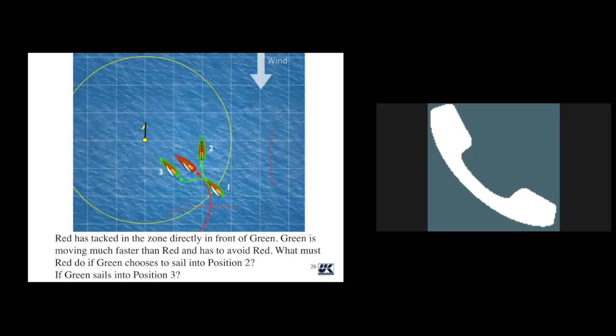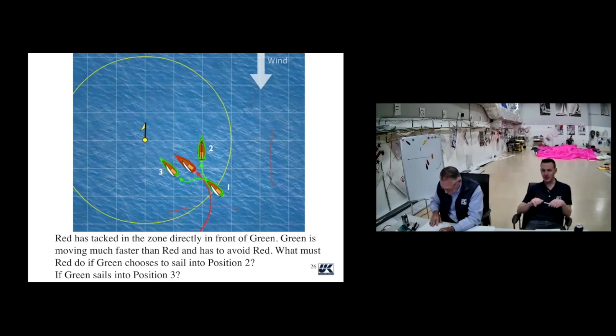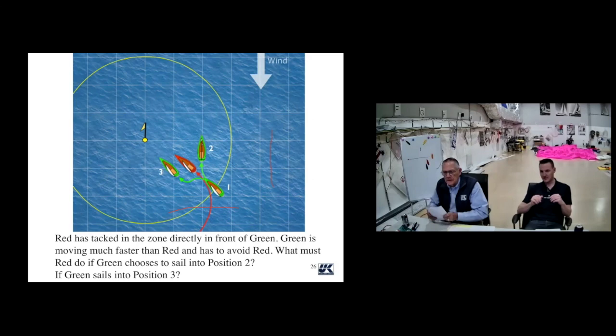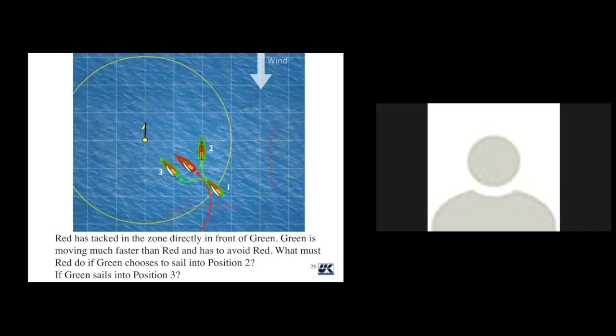And if green were to put her bow down and kind of hook red to leeward here, what are red's obligations under that circumstance? Give him room at the mark. Give mark room. Yeah, mark room. Agree that green would be entitled to mark room. Yes. Mm-hmm. So we're done with it.